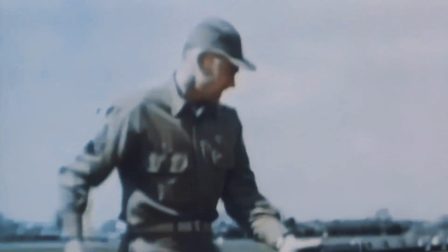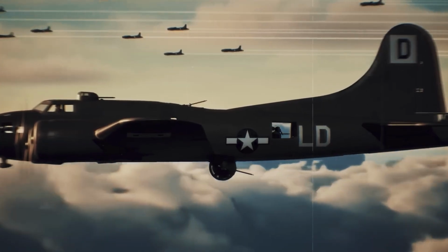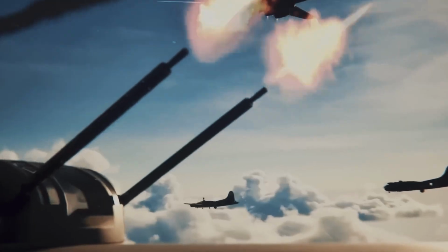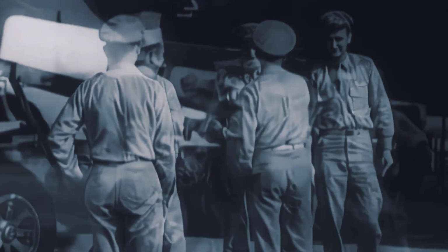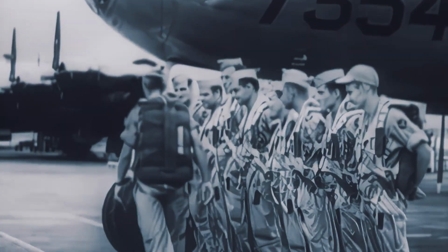The strain was more than physical. Crews lived with the constant thunder of flak, the sight of wingmen exploding in mid-air, the dread of watching parachutes that never opened. Some men turned to good luck charms or routines, others simply grew numb. Psychologists later called it flak-happy, the breaking point where nerves could no longer stand the pressure.